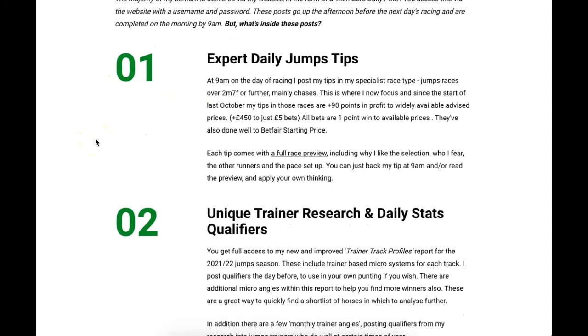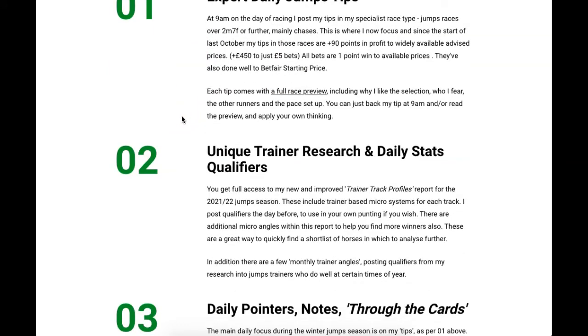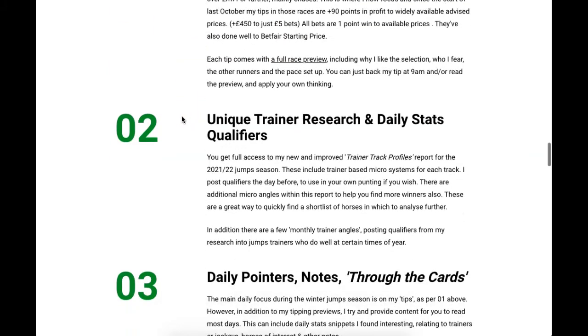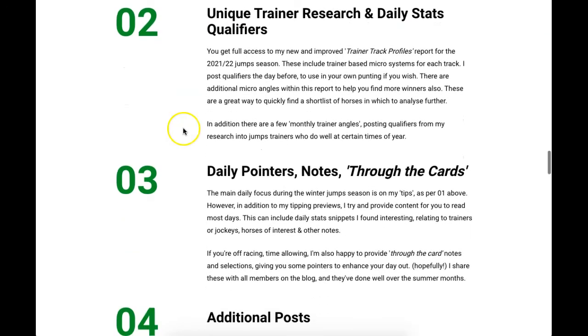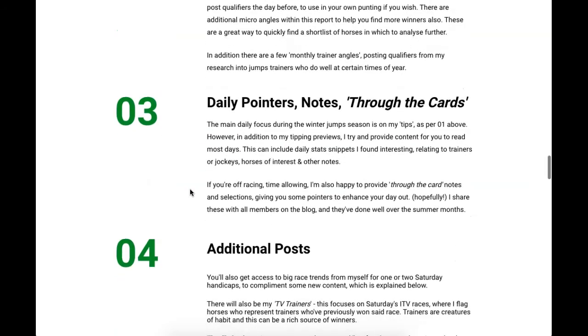There's expert daily jumps tips from myself, where I focus on jumps races over 2 miles, 7 and further, including write-ups and everything else, and I'll show you an example of that. Unique trainer research and daily stats qualifiers, other daily pointers, notes through the cards if you're off racing, and give me enough time and warning, I will run through a card for you if you're off to the racing, and share that for all other members as well.